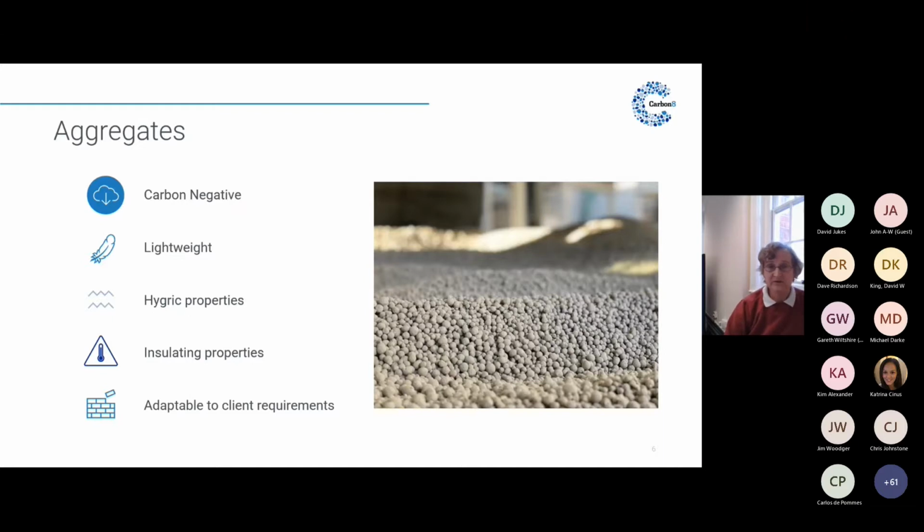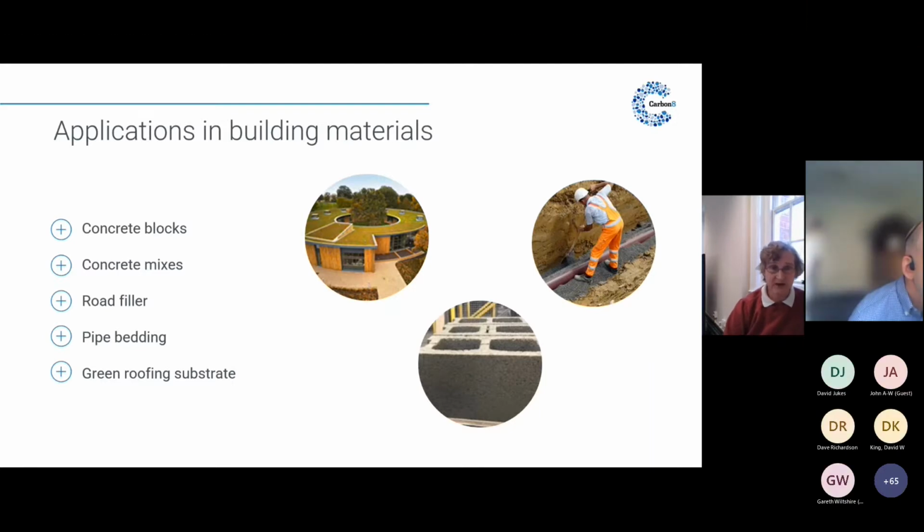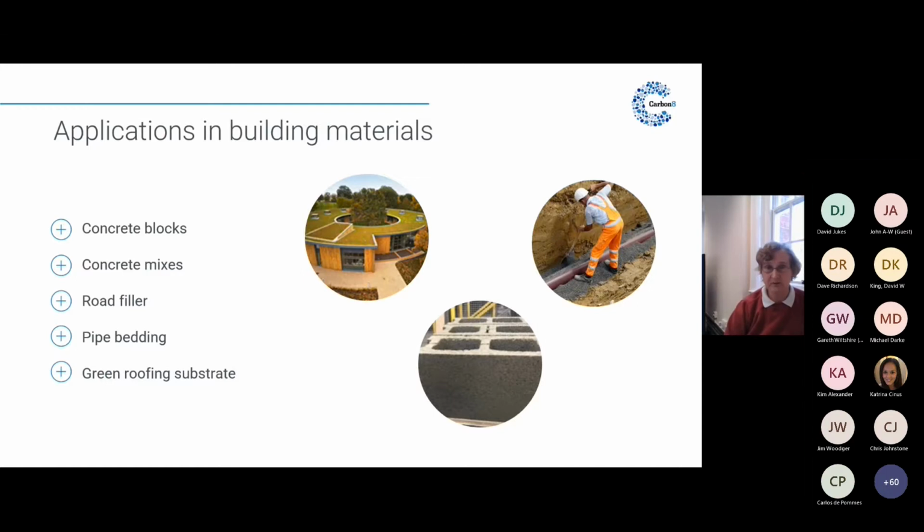Again, because of the way we make it, we can adapt particularly the grading or density of the aggregate to fit the client's requirements. As I said, there are very many different applications of this aggregate. Our principal application is in concrete blocks, mainly because we have to produce this material all through the year as the residues are. So a concrete block manufacturer will be using the aggregate also at a similar rate throughout the year. But it could also go into ready-mix concrete, can be used as road subbase, and particularly a niche application might be in pipe bedding or as a green roofing substrate for some of the materials.